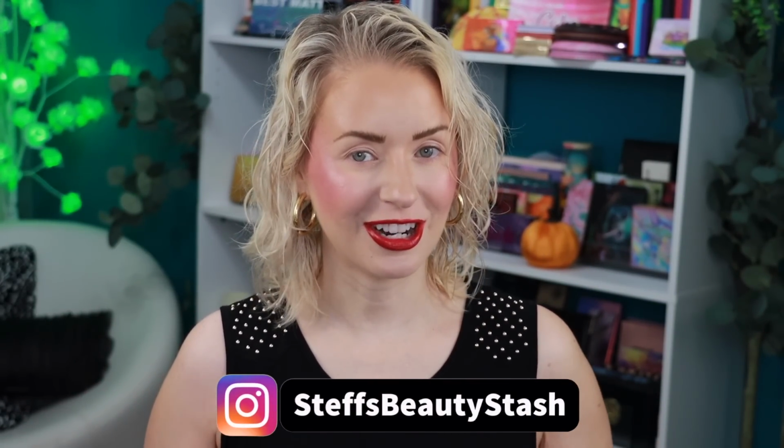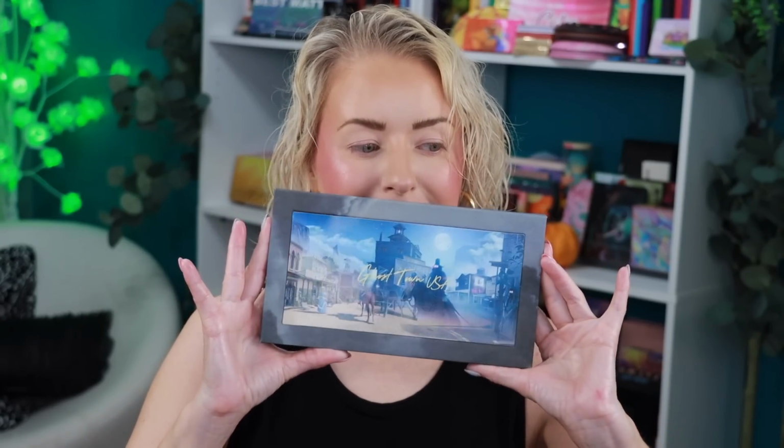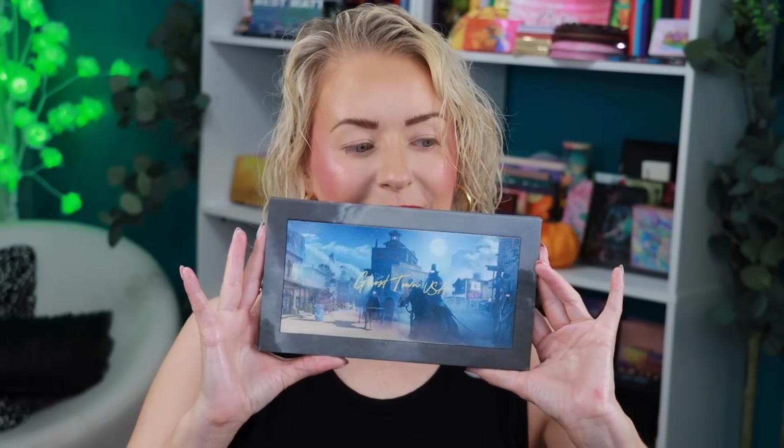Have I got an eyeshadow palette that is going to get you into the Halloween spirit in case you're not there already, which, you know, we're still in August, there's still time, but Nomad Cosmetics has a new eyeshadow palette. Look at that, again with the holographic effect. This is the Ghost Town USA palette.